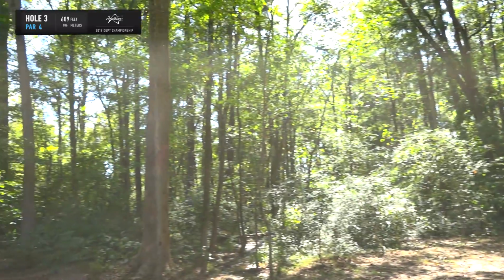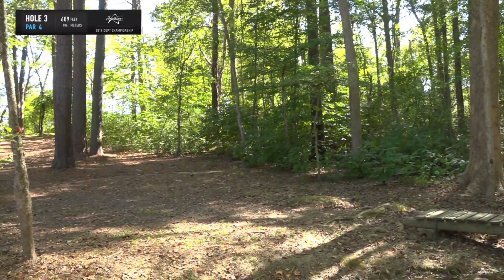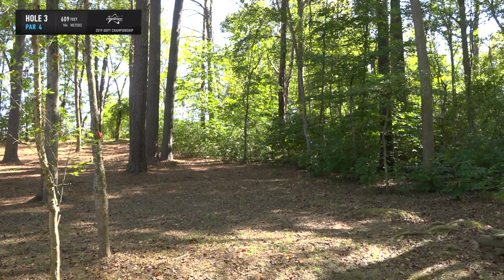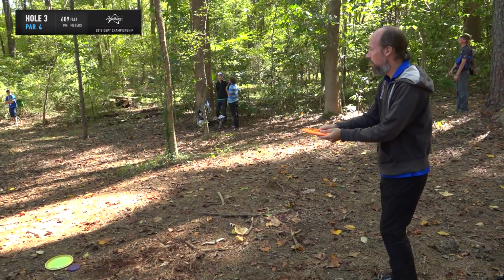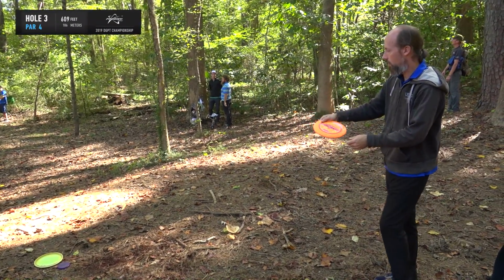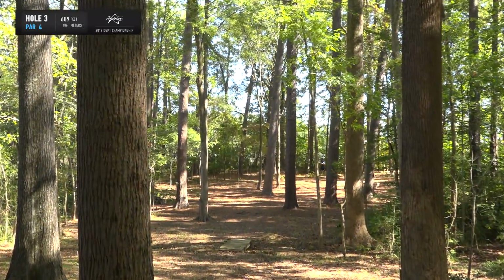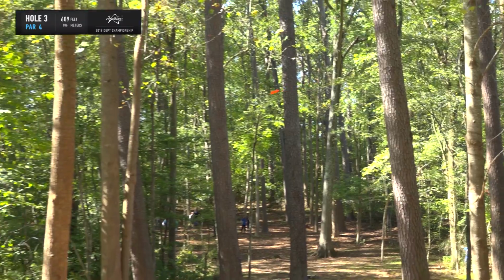So it looks like Paul is cutting the corner a little bit there. I don't think he made it all the way up to the basket, but it is important to note that there is air up there, and there's not a lot of shrubbage, so high shots can filter through sometimes if you get in trouble. But that's also how you get in trouble.